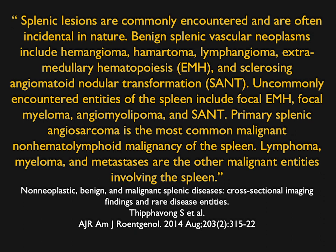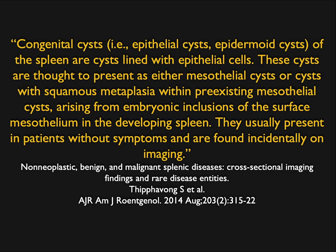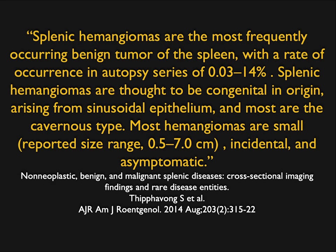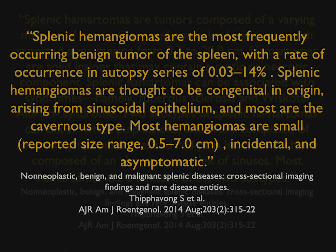Primary sarcomas are rare, okay? Malignancies, patients have symptoms, lymphoma, metastasis. You see other processes. On the other hand, congenital cysts: water density, well-defined, asymptomatic, though sometimes they're large enough. Hemangiomas are another incidental finding. They could look identical to hemangiomas in the liver. Most of the time they're not. They're low-density lesions, maybe with a little enhancement. They don't have peripheral puddling and central filling in.